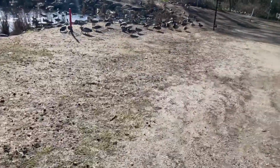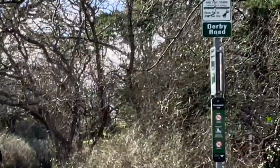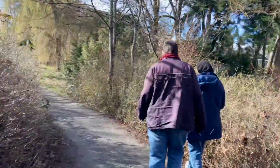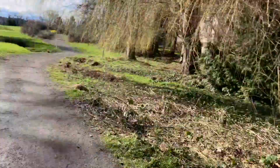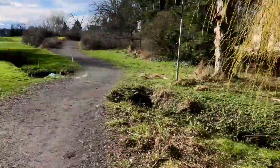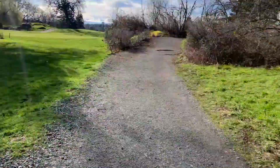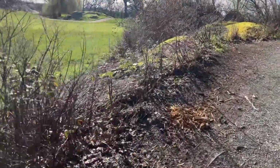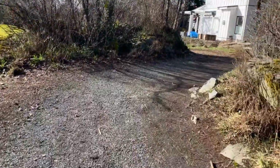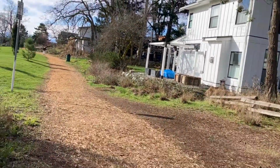Ducks for you. Derby Road. Runner behind. Thank you. I'm approaching the Million Dollar Hill, which I'll be running down today. This little creek here is Bowker Creek, which they have put in a culvert under the golf course. Pops out on the other side and flows out all the way to the ocean.